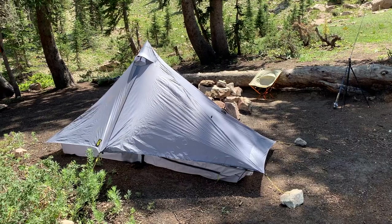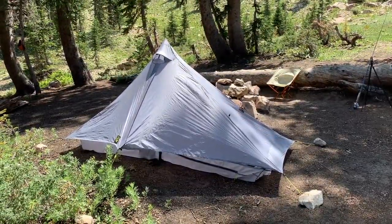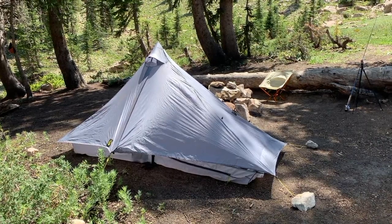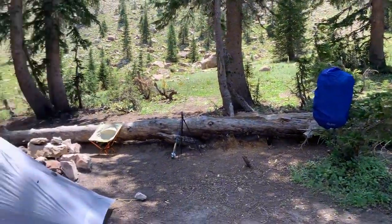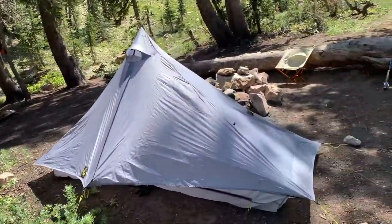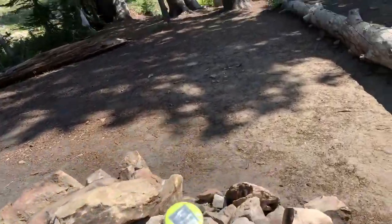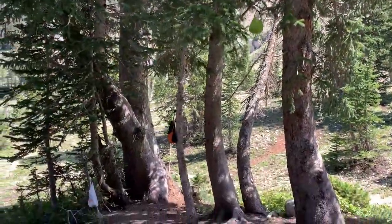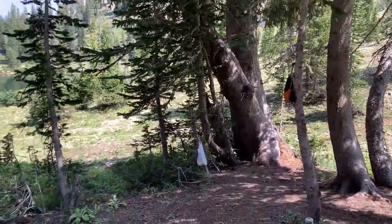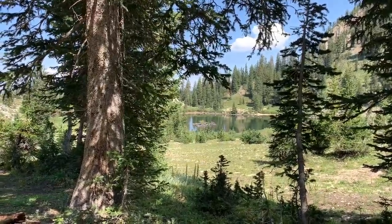Okay, here's the tour of camp, and there's my Six Moons Design Lunar Solo Tent. Got my chair over there, and I love having logs like that because it gives you extra backing for your chair. My pack hung there just in case, and then take you over here. There's the Lucy shining in the sun. I got my bear hang up there. Cook gear over there. Some beverages in the bag, and that's tied to there. And then the lake's just down through there.